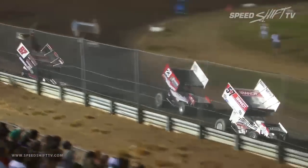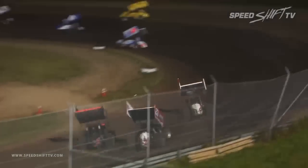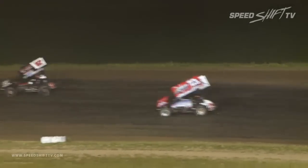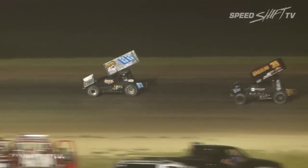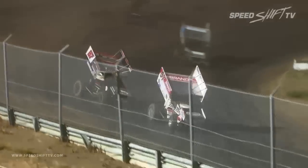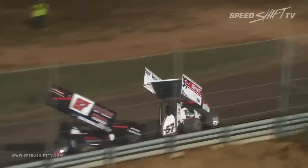Larson pinned to the bottom by the lapped car of Chase Baker. Aaron Reitzel, a huge run in the 87. Whoa, boy. Aaron Reitzel nearly taps the tail of the Brandt 57. What a wonderful racing surface here as the race is, oh boy, halfway home now.